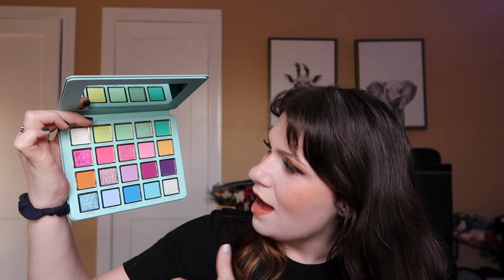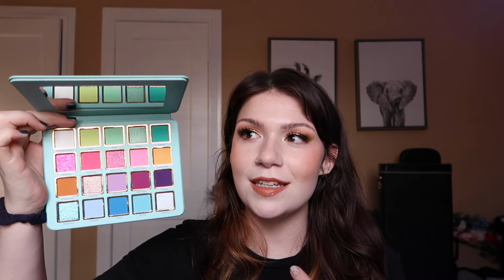We do have an orange. I feel like the layout, the tones of every color family is just very unique and different, but it's still a rainbow palette. And I feel like I'm almost speechless because I'm just amazed by the tones chosen for the palette.